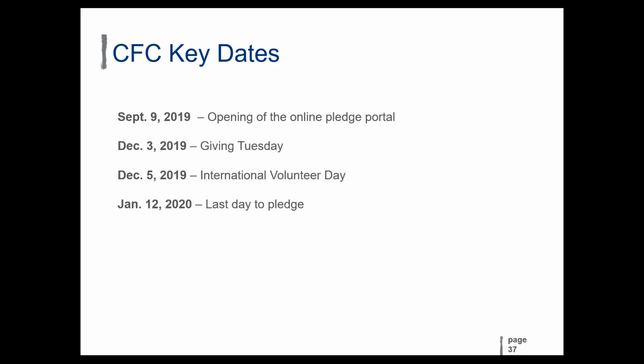During the same week is International Volunteer Day. So once again, there are two wonderful opportunities for people to be involved in the CFC that are coming down the road. And then the last day that the pledge portal is open is on January 12th, 2020.